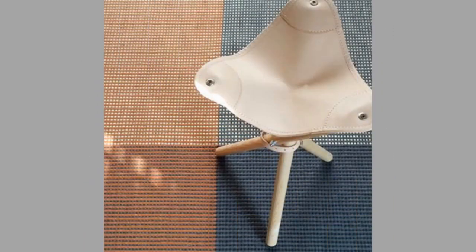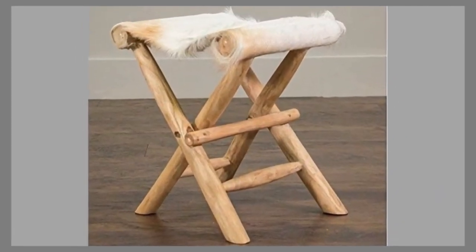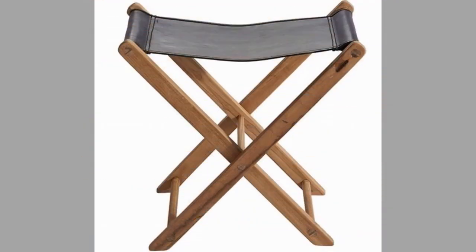Designed to stand the test of time, and made from sturdy materials, folding stools can withstand being moved around and used multiple times. They can be used outside without damage, helping to turn your home's patio or garden into a usable space.